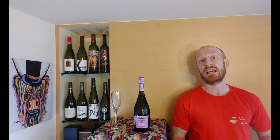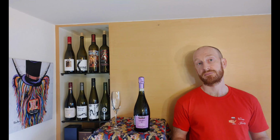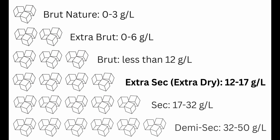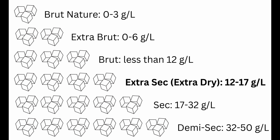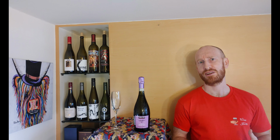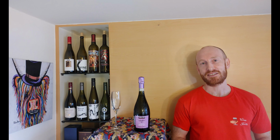Just like champagne, Prosecco comes in varying levels of sweetness. There are 6 levels of sweetness, ranging from the bone-dry Brut Nature up to the sweetest category of demi-sec. This particular wine is right in the middle of the sweetness scale. It's extra dry, which means it contains between 12 and 17 grams of residual sugar per litre. So this wine will have notable sweetness, but it'll be nothing like a dessert wine. And note how dry doesn't mean what you think it does when it comes to sparkling wine. It's very confusing. Anyway, we better get tasting.